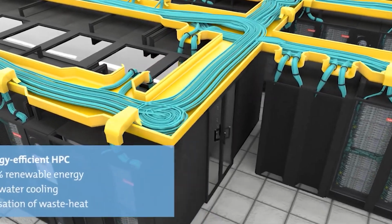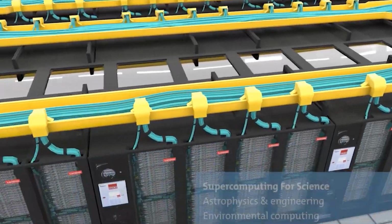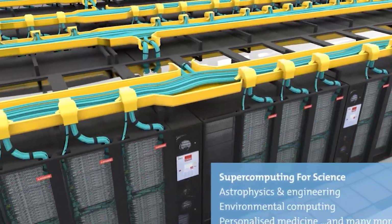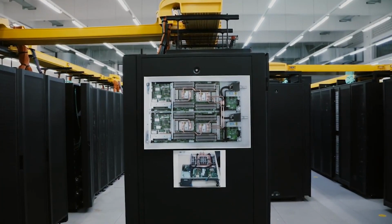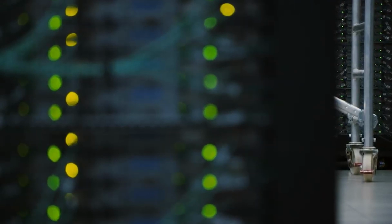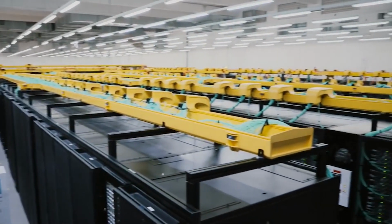It is linked to powerful visualization systems that include a 5-sided cave, artificial virtual reality environment, and a large 4K stereoscopic power wall. The supercomputer supports researchers from Europe in a wide range of disciplines, including astrophysics, fluid dynamics, quantum chromodynamics, life sciences, and genome analysis.